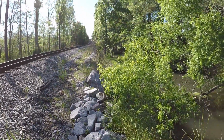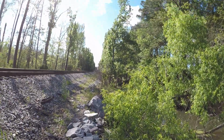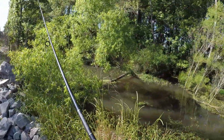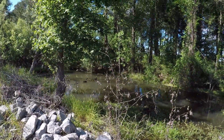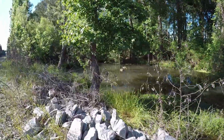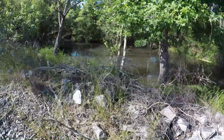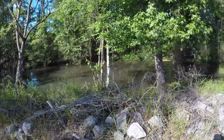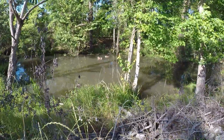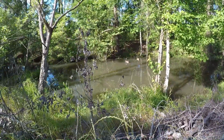Y'all can see it. Y'all see the geese? The baby geese? I guess that's geese. Swans, I don't know. Y'all hit me up in the comments. Let me know what that is. I say it's a geese or a swan or something. Alright guys, we're going to move on down and leave them alone. Tons of minnows I see in the pond, or in this little creek.